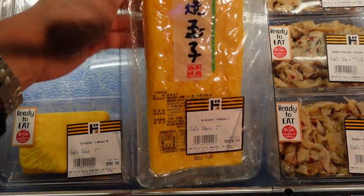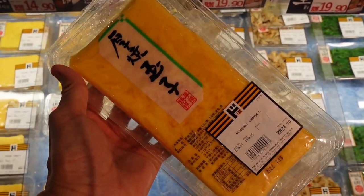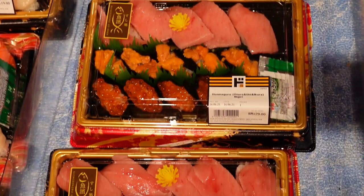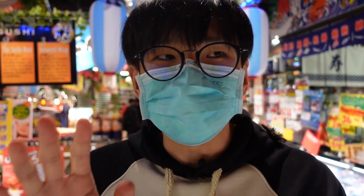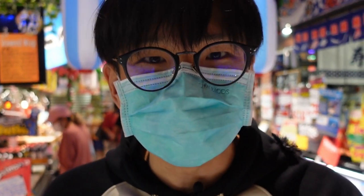Guys, they've got tamago as well. Wow, it's from Japan too. Let's grab this. We also got some pretty fresh looking sushi, but because we got sashimi already, I think we'll skip on the sushi. We have tried it before, it's okay lah. So let's just do the sashimi.